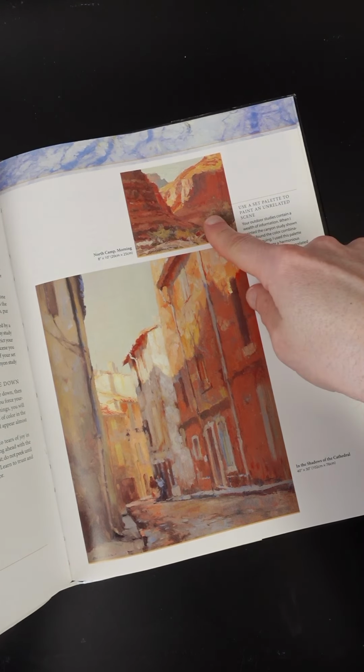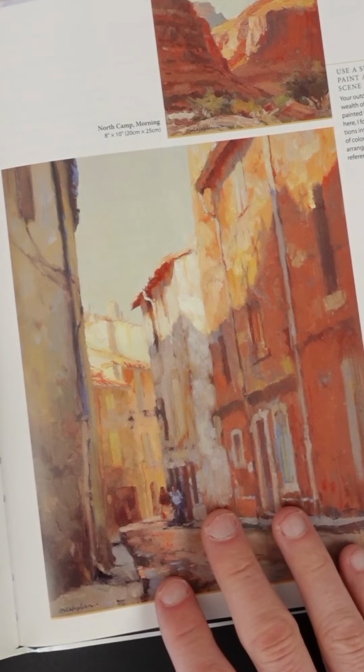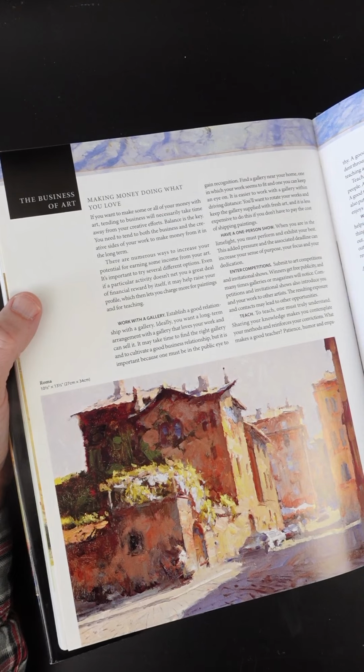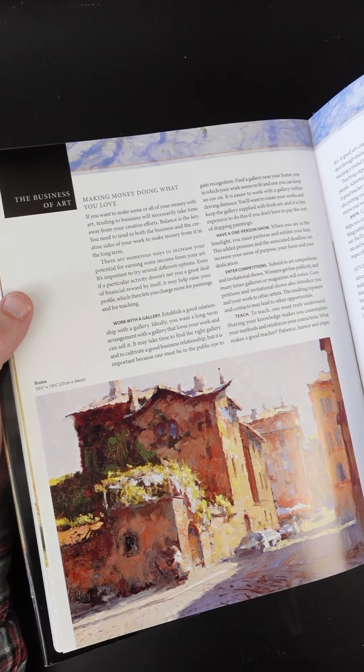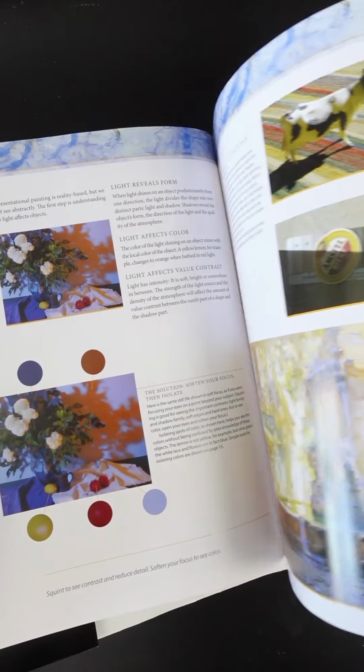He took the colors from this western landscape that he painted outdoors, and he applied it to this painting of a cathedral. There's a chapter on making money, doing what you love, the whole business side of being an artist, and principles for managing a career. If you're looking for some ideas and some inspiration, I'd recommend picking this book up.